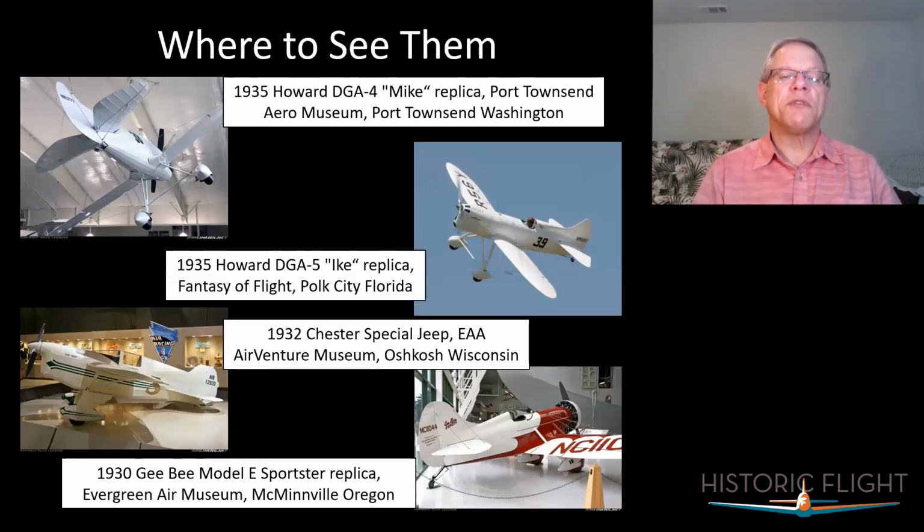Benny Howard built a series of racers: Mike, Ike, and I'm drawing a blank. There was a third one. I can't remember what it was, other than Mr. Mulligan. And they actually still exist. There's a corporate pilot in Ohio, if I remember right, who owns good chunks of the wreckage and the engine and stuff and is rebuilding them.